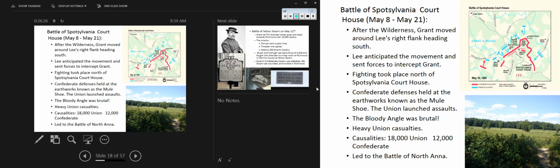This location, the Mule Shoe, had the most heavily fortified breastworks and trenches that the Confederates had dug, and it led to the Bloody Angle. The Bloody Angle, brutal fighting. This is where the Union were beaten back. So you probably are thinking, well, didn't we already talk about a Bloody Angle at the center of the line at Gettysburg? Well, yeah, this was the Bloody Angle at the Mule Shoe at Spotsylvania Courthouse.